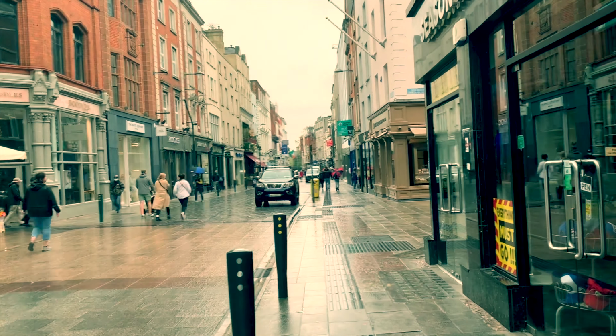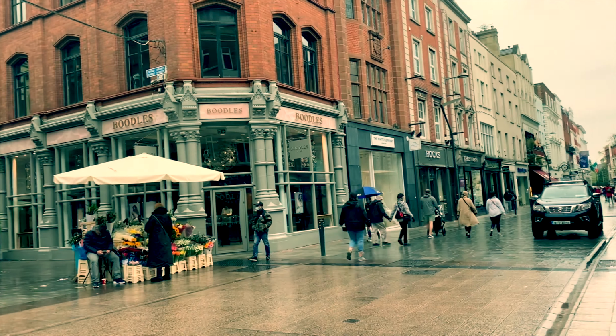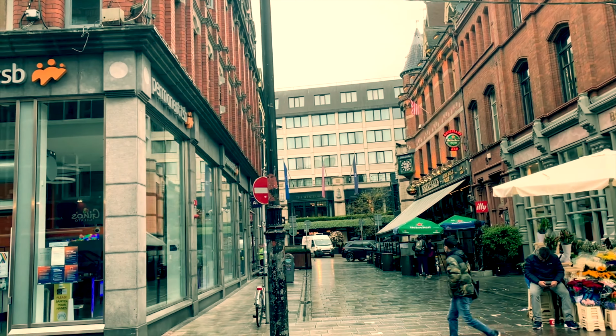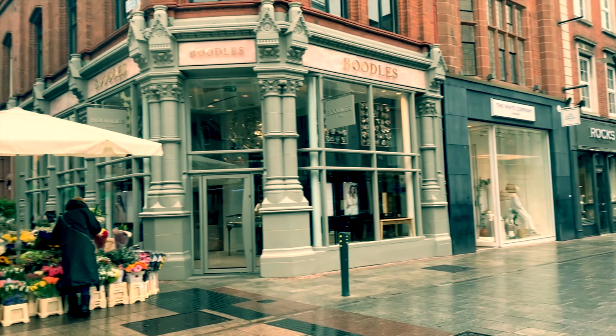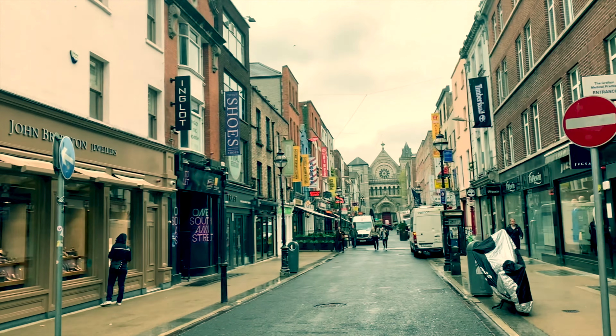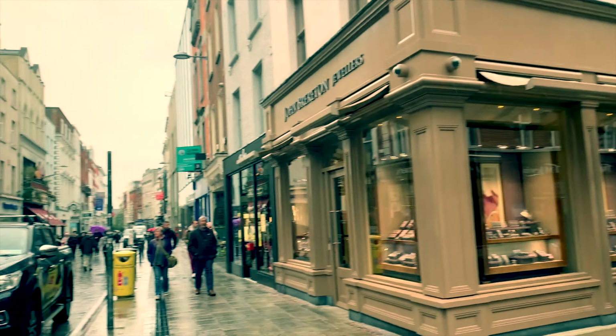Now as we approach Harry Street, we see the Westbury Hotel at the end of the street, and if you look carefully on the left hand side, you can see the famous pub McDade's, a hangout for literary figures such as Brendan Behan. We visit this pub in a later Naked Ireland video, so watch out for that. In the other direction, we see St Anne's Church at the bottom of the street, and some equally fancy shops en route to that.